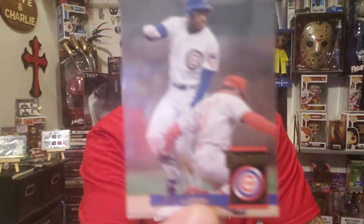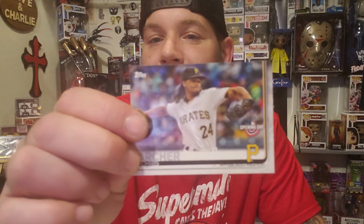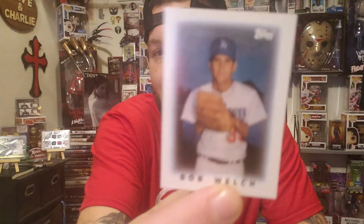Jose Vizcaino, Donruss 94. Cubbies. Hang on. Chris Archer. Topps here, series. Topps opening day. There we go. Another little mini one. Topps Bob Welch. Very cool, man. These little mini ones, man. I'm digging these little ones. Those are cool. Those are very cool.